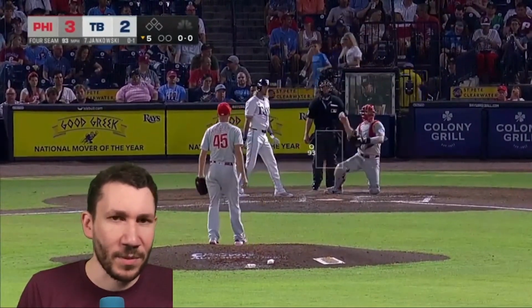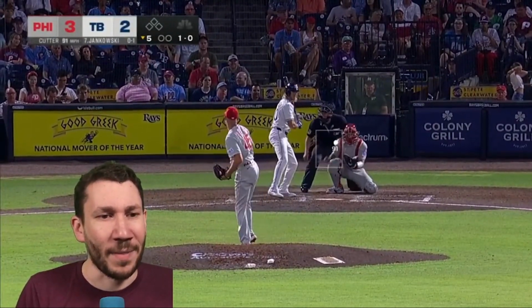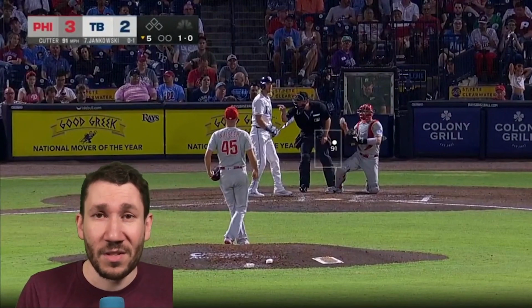He throws four-seamers. That was a bad one. That was 93, and he's not really 93 on that. There is a cutter. Oh my gosh, this cutter is a new thing.